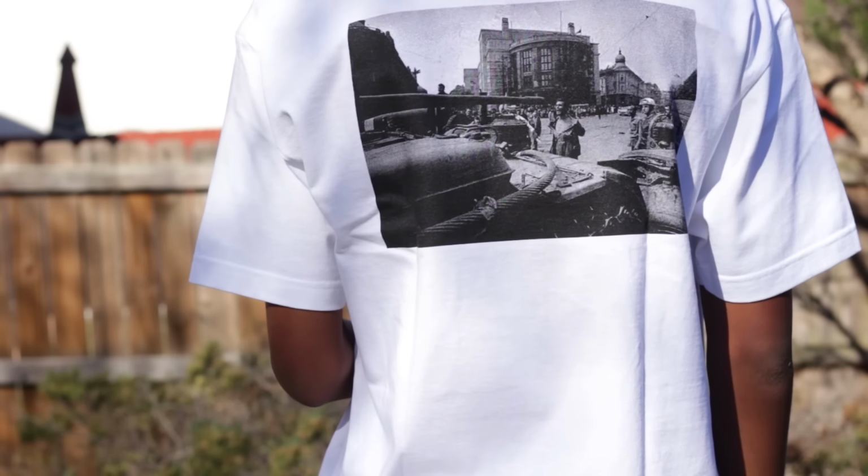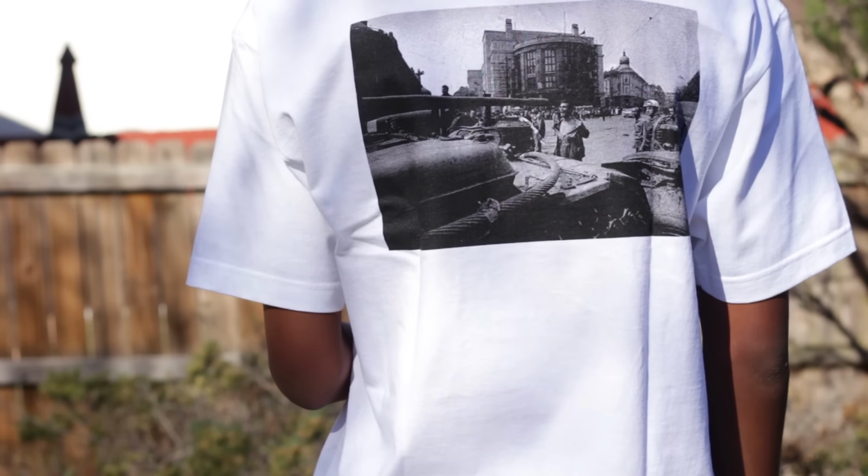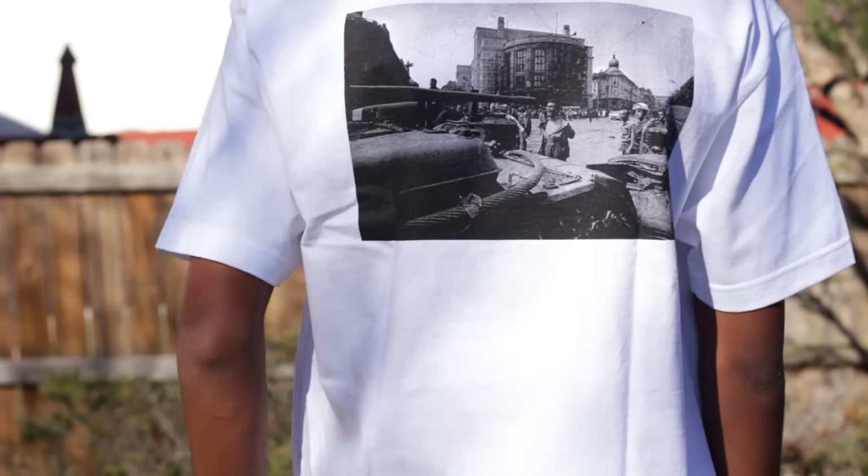And then if you look on the back of it, it has a nice little image, and the image is of a guy in front of a cannon tank. All in all, I think this shirt is dope, and this is the kind of shirt that will give you a lot of looks if you wear it in public, and there'll be a lot of people asking you what it's about.